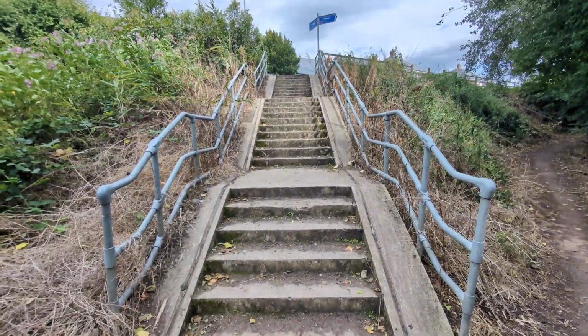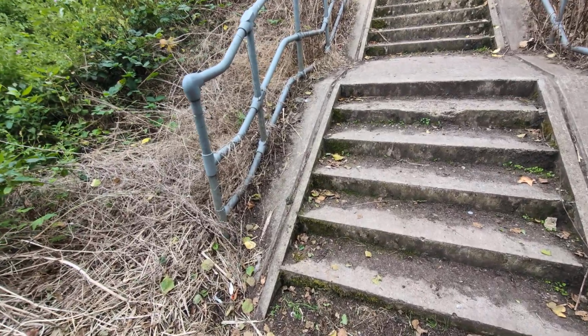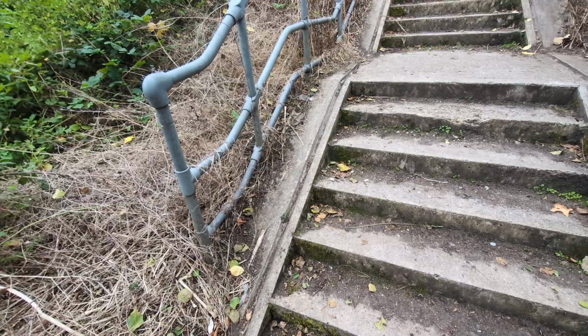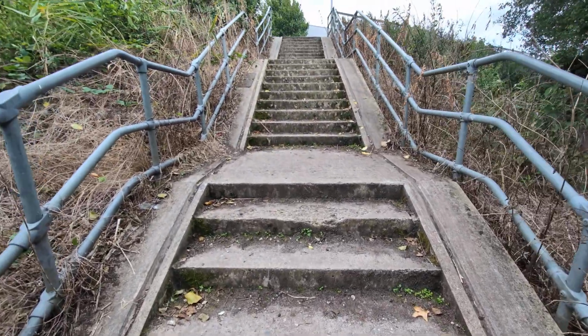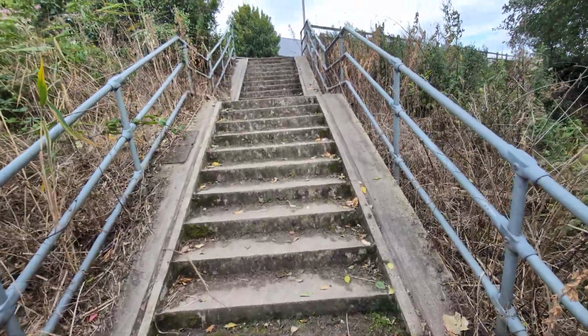Right. We'll take the grand steps. See those little grooves there? Some people don't realise it. You put your bike either side and put the tread in that groove, and then walk up the steps with it. It makes it a lot easier. It's not bouncing up and down on the step next to you.